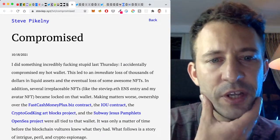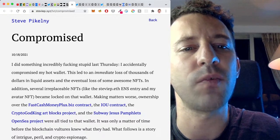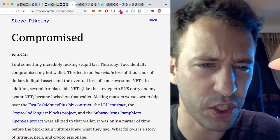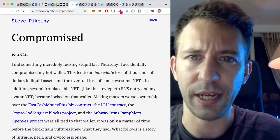Then there is this story. Someone committed his private key to Git, and one of the NFTs he owned depended on this private key, but he was able to rescue his NFT thanks to Flashbot. So, an interesting story.